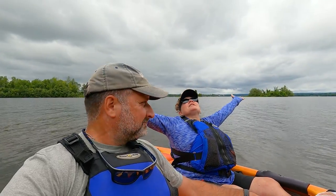Welcome to Voyageur Provincial Park, Ontario's most eastern provincial park, situated on the Ottawa River. That's Quebec, right behind us there. It's a bit of a rainy weekend, but we're going to spend some time... Beautiful gray skies. We're going to spend some time exploring this park on foot and by water.